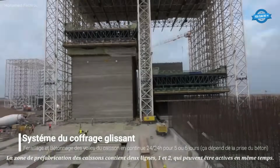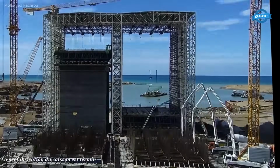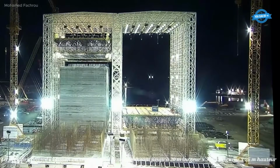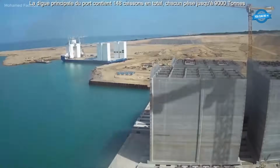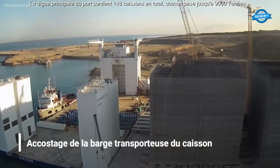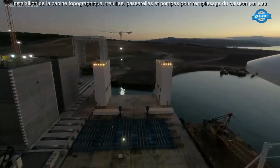After completion of the upper structure, a transport barge docks to receive the caisson. The caisson is carefully positioned and installed at its final location. Once in place, additional structural components are mounted onto the caisson. The barge, specially designed to submerge partially while carrying the caisson, is then towed to the deployment site.